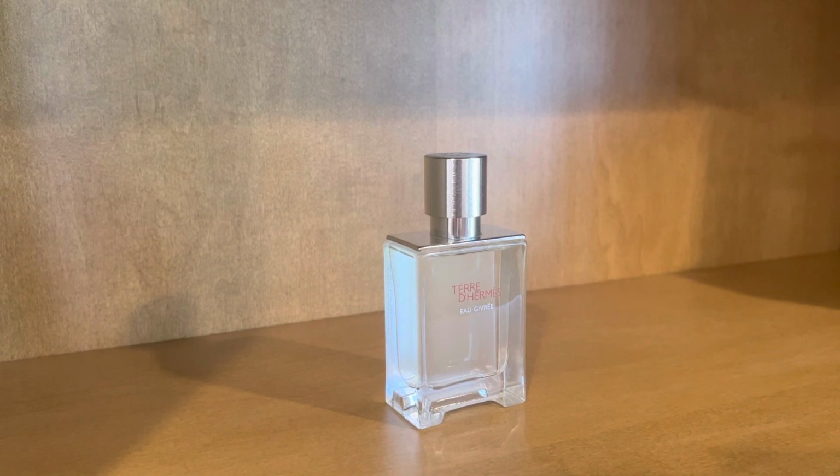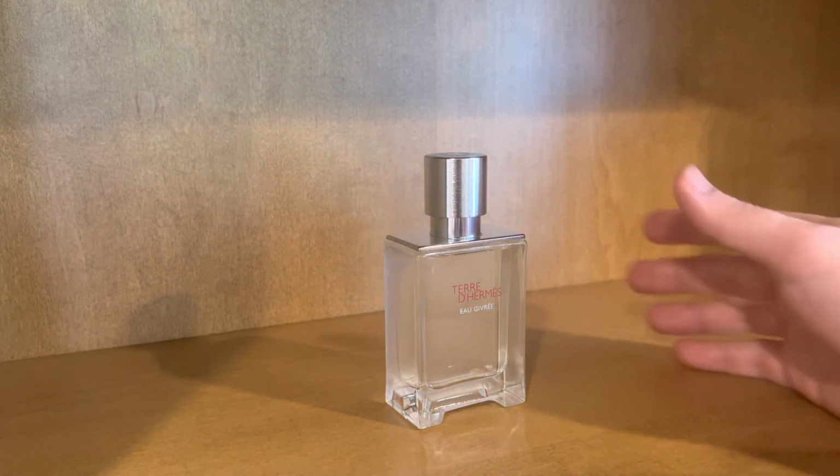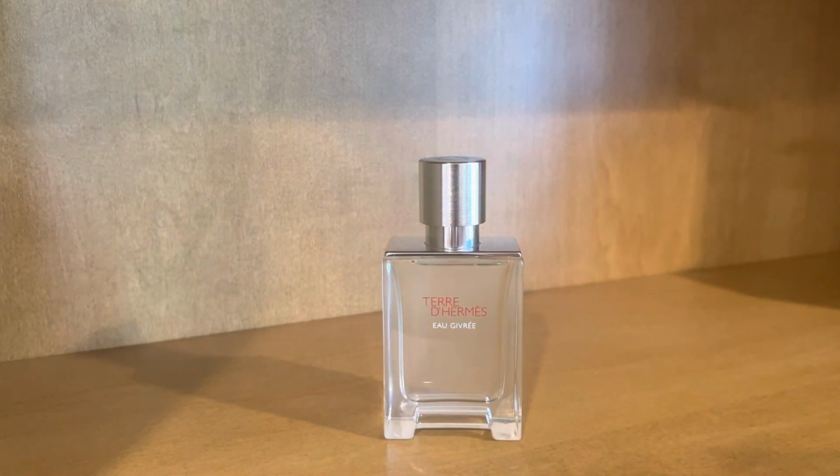So I'm happy to tell you that this has been a really solid release from Hermes. I wasn't that pleased with H24. I mean, I'll take that back. I like H24, but it wasn't really grabbing me. This grabs me in and I like it a lot. And I think that it's worth sampling if you get the chance, especially if you do like those citrusy kinds of fragrances. Perfect for summer.